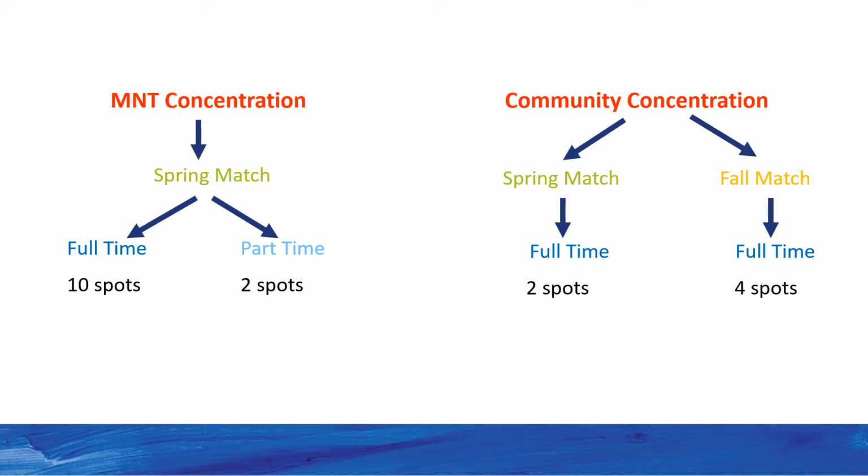For those of you who are more of a visual learner, this is just a chart of what we just talked about. So just to reiterate, since it can be a bit confusing, the MNT concentration only has spring match option, and there are 10 full-time spots and 2 part-time spots available. The community concentration has the option of spring match and fall match, all of which are only for full-time. We have 2 spots for spring match and 4 spots for fall match.